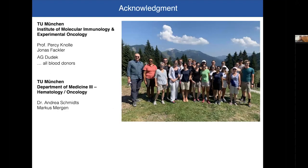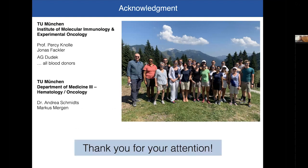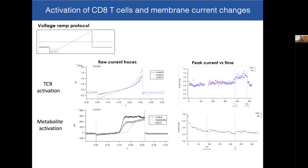And I want to thank several people, of course, my supervisor, Percy, and also some of my PhD students that performed these experiments also on the new AtlaZ system, which we are really looking forward to expand our expertise with this machine and also expand our results with it. And also Andrea Schmitz for providing some preliminary data on CAR T cells. And I want to thank you for your attention. I'm happy to take your questions and suggestions.